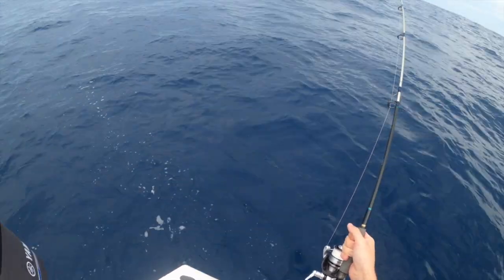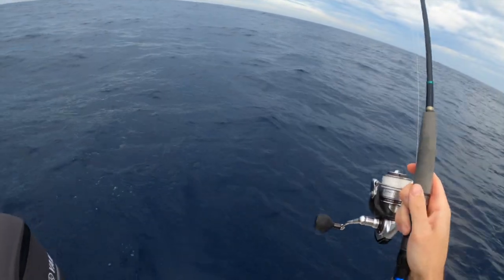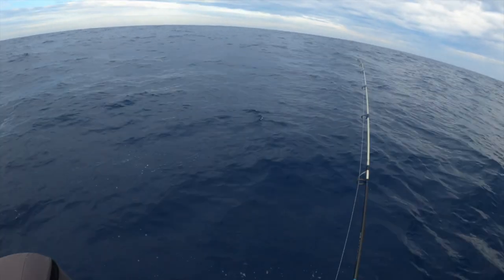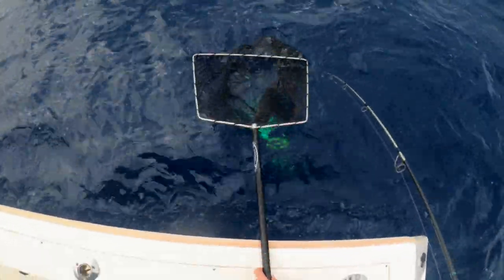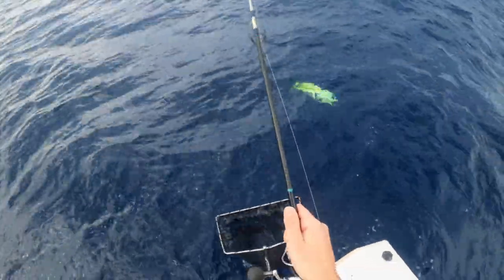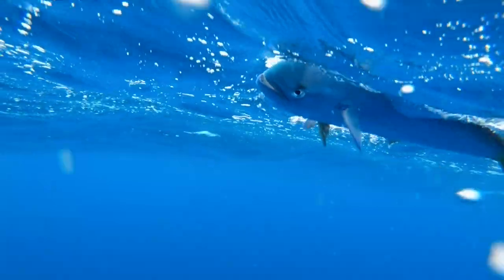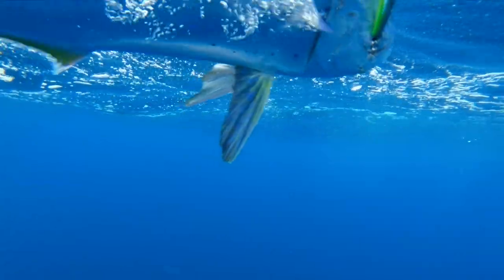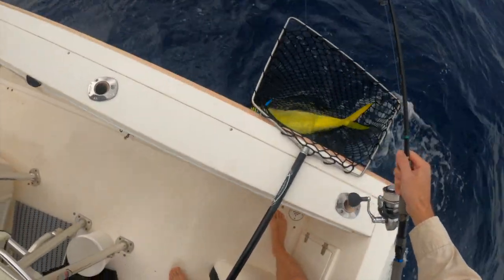Whoa! The reason why this could be running so hard is it just jumped then. Got to look at it, and even from quite a distance, maybe could be one of the bigger ones that we've caught. Good fish. Very good fish. Not yet. Not done. Yes!